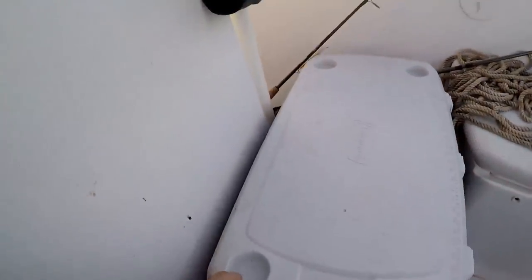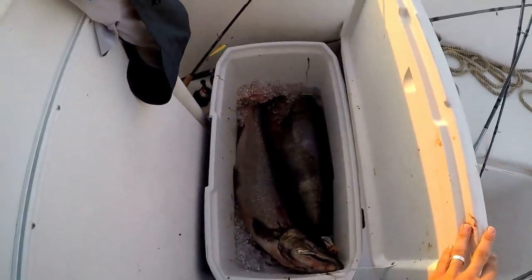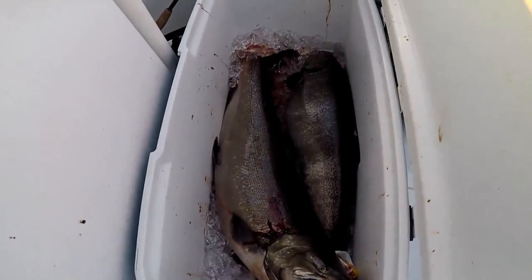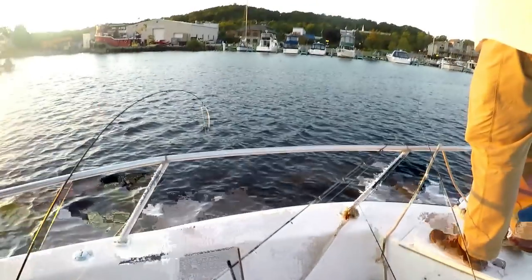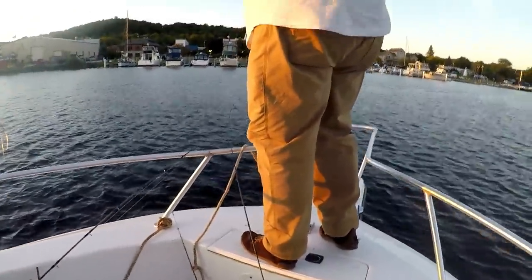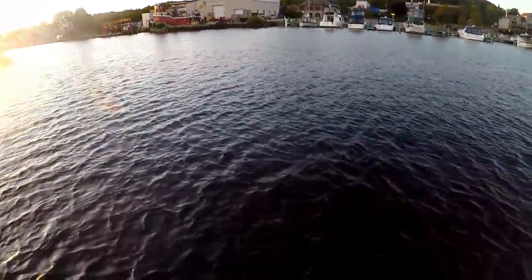Let's look at this other one in the cooler real quick while he's fighting this fish. Oh, look at that one. Look at the head on that thing. That's Brian's next to it. We've got to make sure this fish doesn't get in the anchor line. How's it looking? He's not moving now. He's pissed. All right, guys, we're going to check back in once he gets it closer to the boat and we get this thing netted.